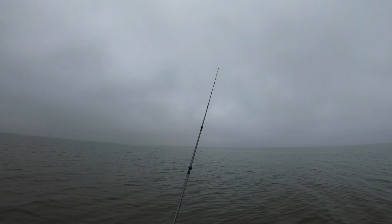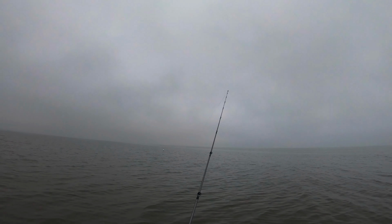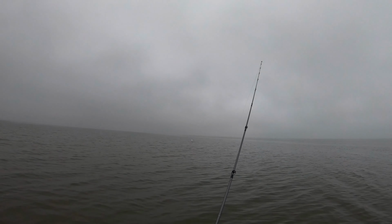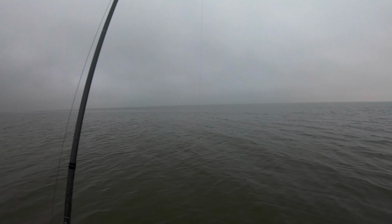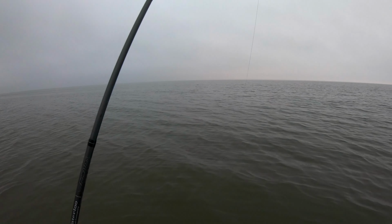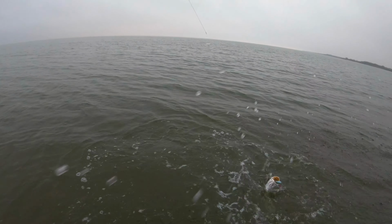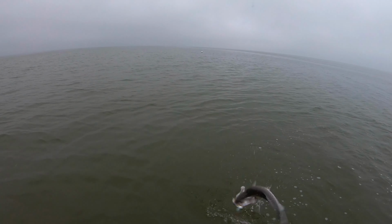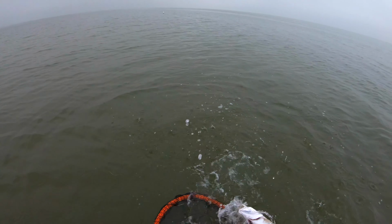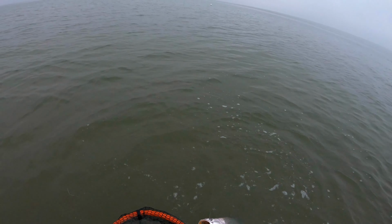Oh, got hit. Oh, there was one. That's a trout. Not very big. A little bit of head shake right there. Oh yeah, this little son ate that lure. He engulfed it.